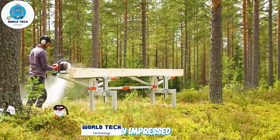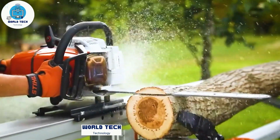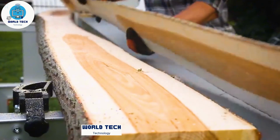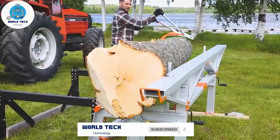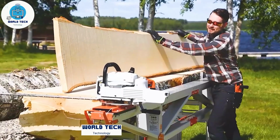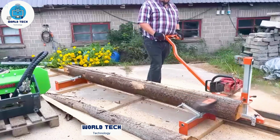I believe you will be very impressed with the Logasol F2 Farmer chainsaw because it is an ultra-portable saw that can easily handle logs up to 60 cm in diameter. He was very satisfied using this Norwood ATA 14 wood saw because it really suited his family-sized work.